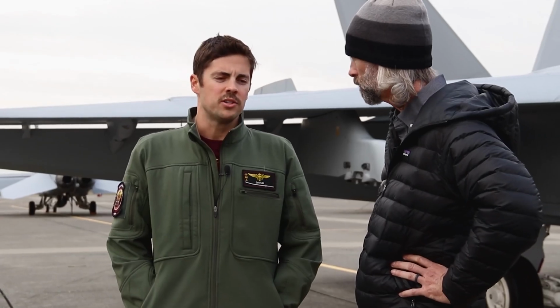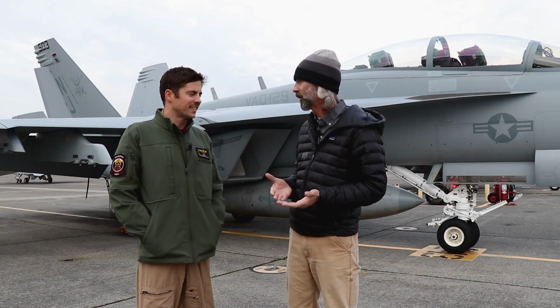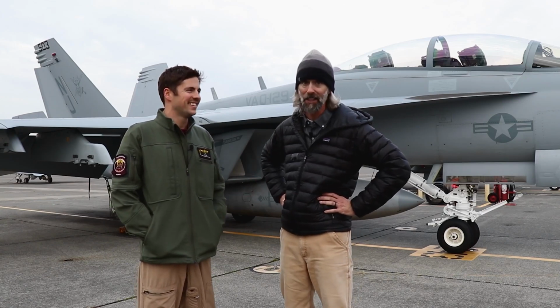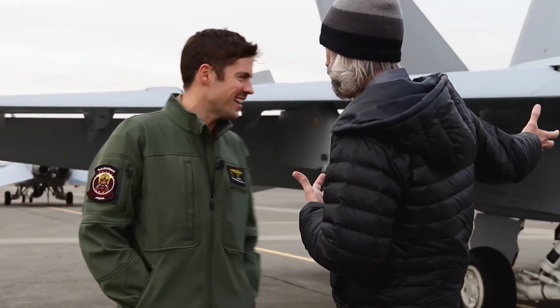We were the last squadron to go safe for flight in this airframe. Before that, we flew the EA-6B Prowler, then sundowned that in 2014. And we are lucky enough to have the old CAG bird for VAQ-134, and we are really happy to have it. Thank you, U.S. Navy. Let's go take a walk around this thing and look at some of this stuff.